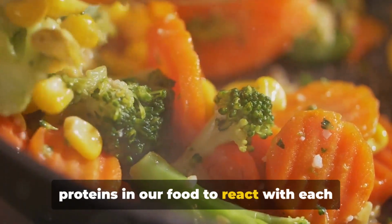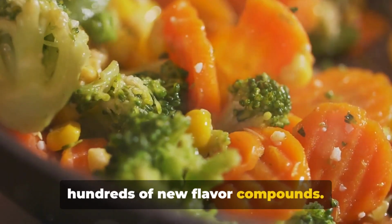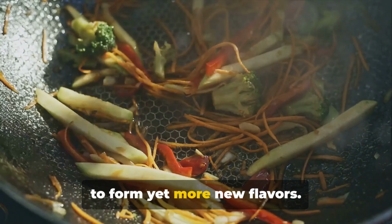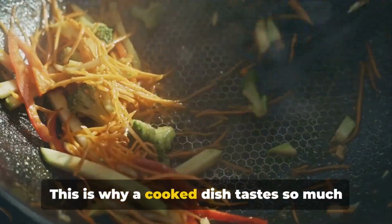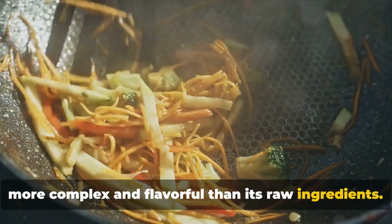The Maillard reaction begins when the heat from cooking causes the sugars and proteins in our food to react with each other, resulting in the creation of hundreds of new flavor compounds. These compounds then break down further to form yet more new flavors. This is why a cooked dish tastes so much more complex and flavorful than its raw ingredients.